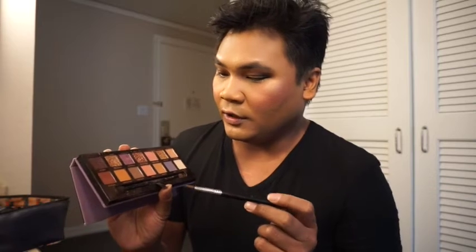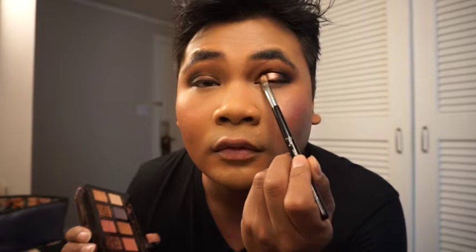Okay, I am going to use a shimmer from the Norvina palette by Anastasia Beverly Hills because the shimmer formula in here is so good in my opinion. Let's see, what am I in the mood for? I will go with Rose Gold, which isn't too intense. Place it right here. And if you're wondering, yes, Anastasia Beverly Hills makes my favorite eyeshadow palettes.